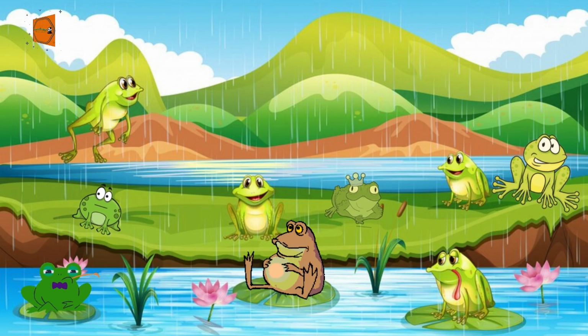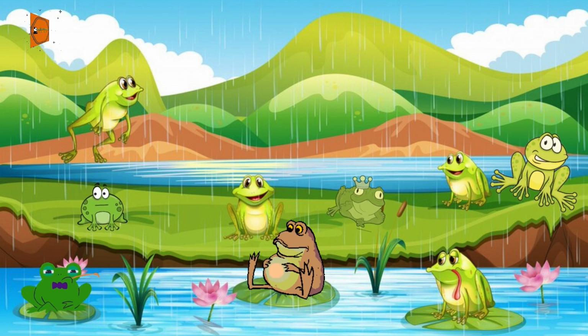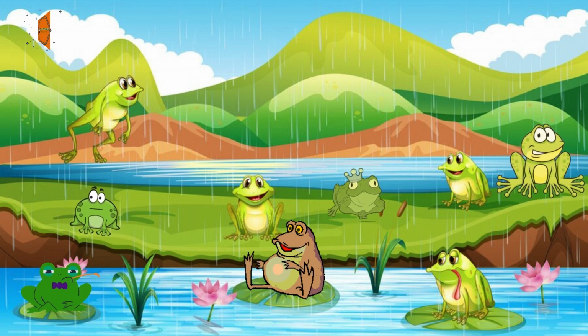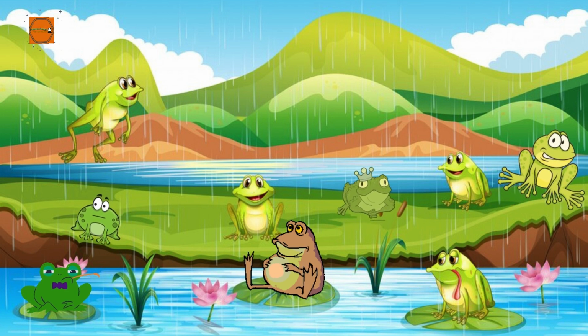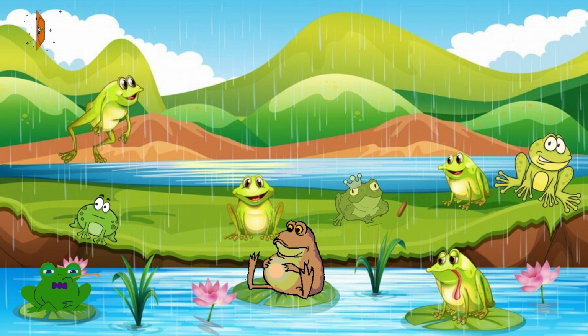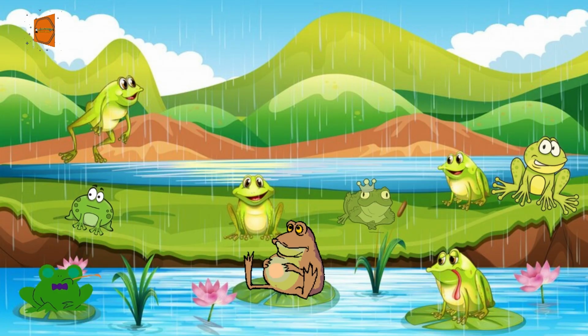Hop over to the serene pond where our friend the toad resides. Toads are amphibians that love to bask in the sun near the water. Let's join Toad as it enjoys its peaceful pond life. Toad sits by an imaginary pond, making gentle hopping movements.